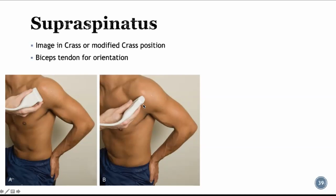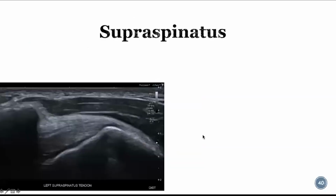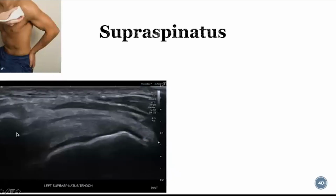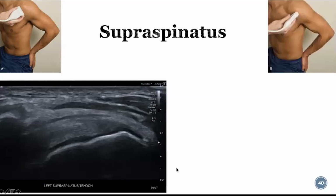The reason that this position is helpful is because when we're scanning them in neutral, which is this image, you see only part of the supraspinatus here. However, once we put them in the modified CRAS position, it really pulls that supraspinatus out from under the acromion and allows you to evaluate the supraspinatus fully and better.